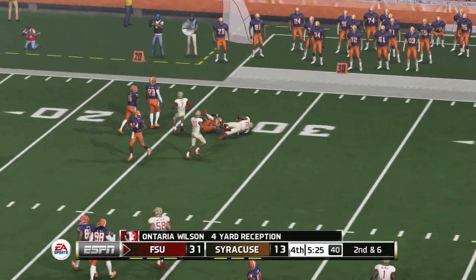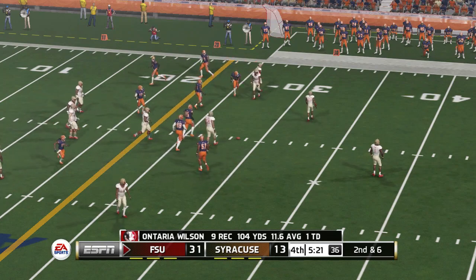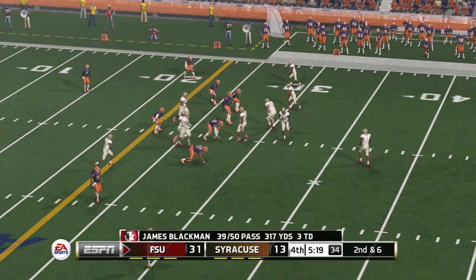Quick throw, and he's got his man again. And he's tackled at the 28. Makes the tackle at the 28-yard line. That makes it 2nd and 6.